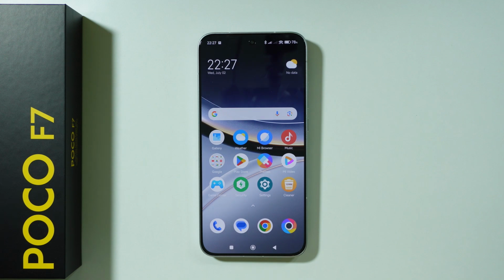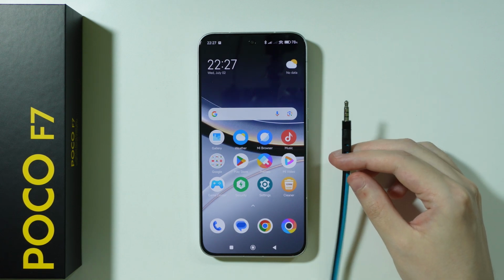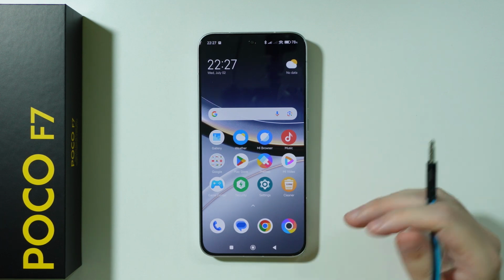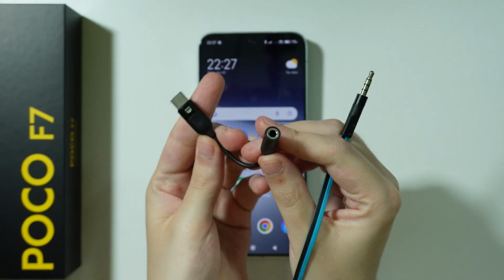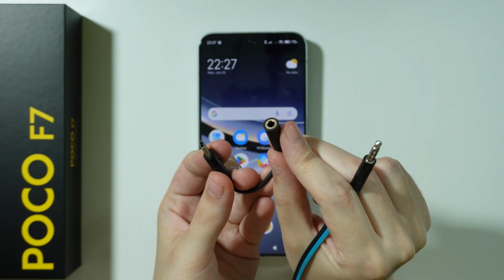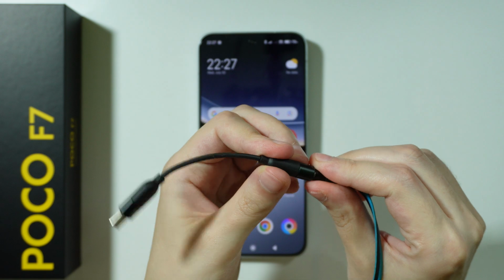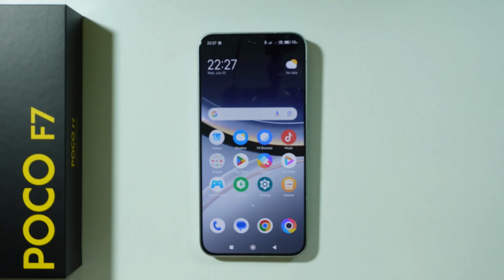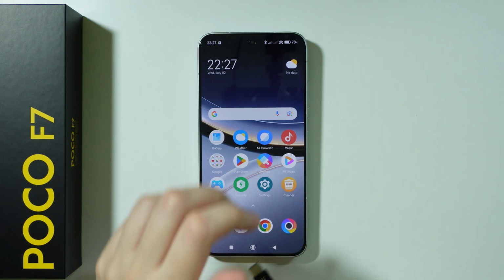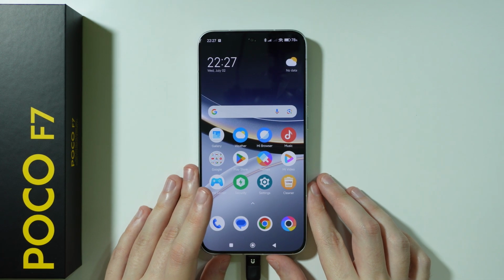However, if you have wired headphones that have another cable, like this one over here with a 3.5mm headphone jack, then of course in this case we have to use an adapter, something like this, where we can convert the headphone cable into USB-C. So we can connect the cable to the adapter, and then by using a USB-C cable we can connect it to our phone. And this is how we can also use wired headphones on this phone.